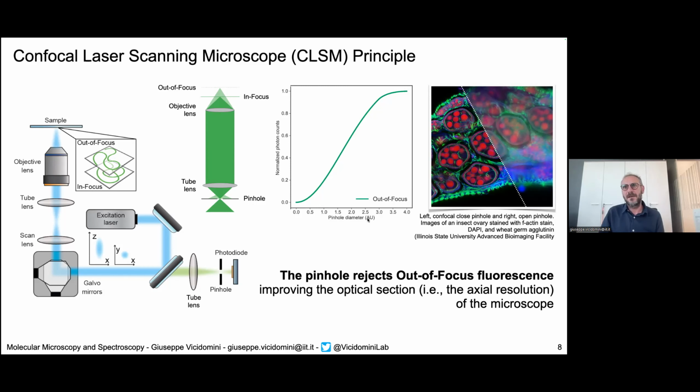That's the diameter of the pinhole. If you close the pinhole, you can clearly see that you reduce the out-of-focus light up to 0. So you completely reject the out-of-focus light. That's an example of a non-confocal image and the confocal image. As you can see, the image becomes much crisper, much more detailed. You don't have this blur that deteriorates the quality of your image.